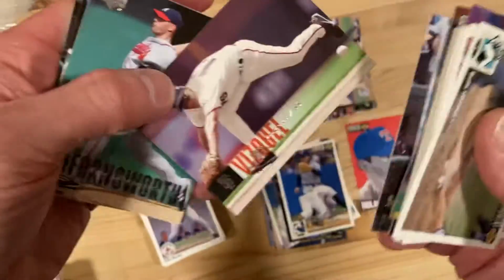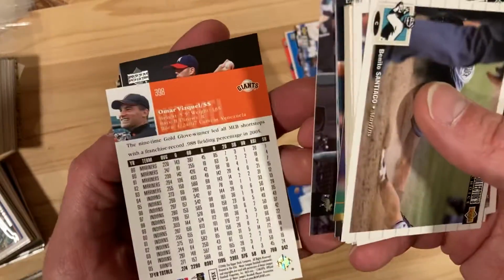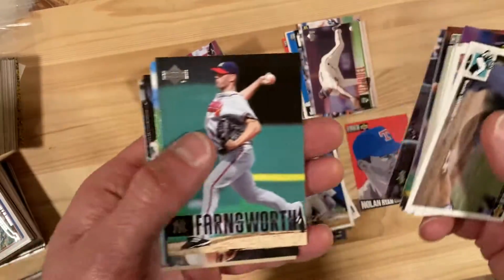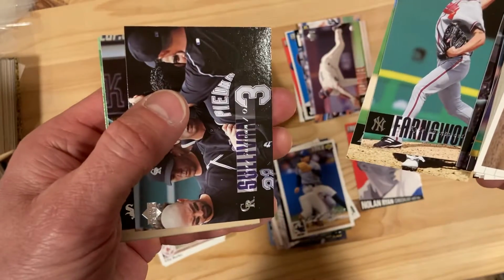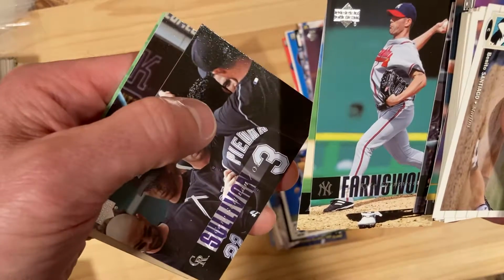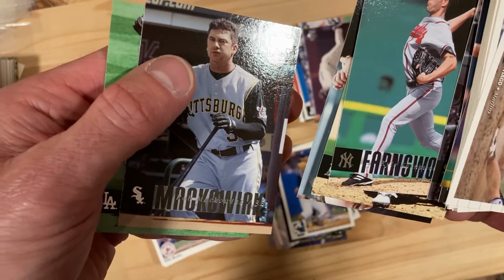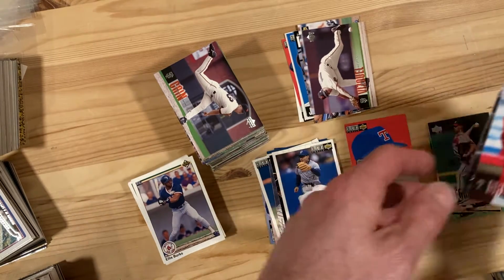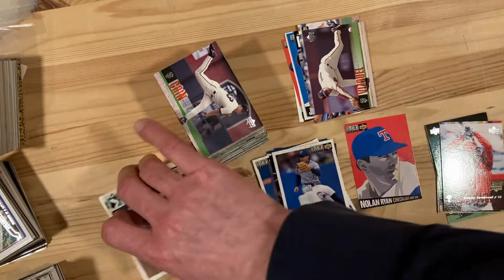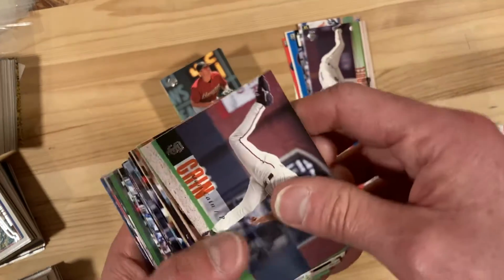Omar Vizquel. See, I think he has a shot at the Hall of Fame still, so that's why I'm putting him aside. This is 2006 Upper Deck, so this is where I get in a little bit of trouble here. Kyle Farnsworth, Joe Blanton, Corey Sullivan, Rob Makowiak, Oscar Roberts. Yeah, I don't know anything about those guys. So, just going to put those aside for later, and maybe I'll look them up when I have a chance to make sure I'm not missing anything.